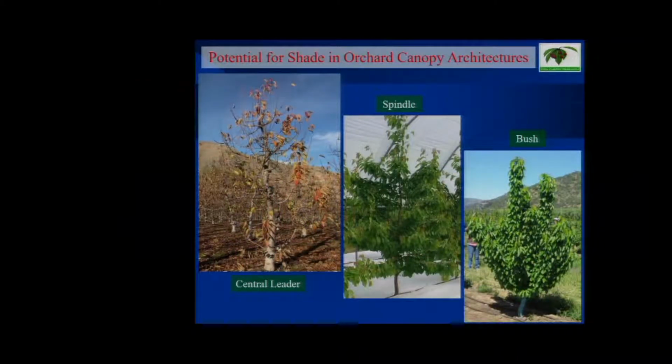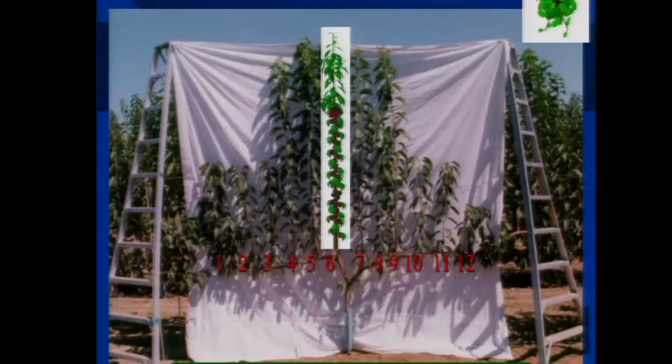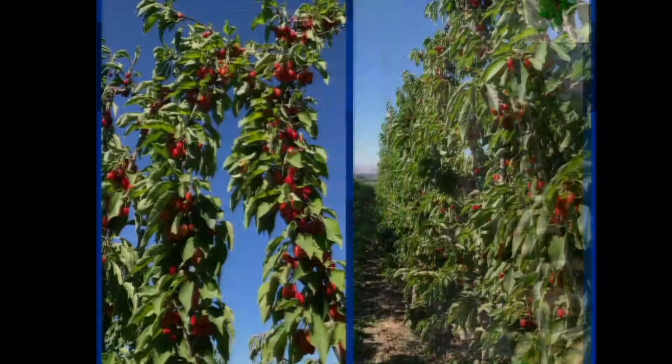So let's look at some of the different training systems, and now we think about not only light interception, but also shade. Where is the shade occurring? In a central leader tree, we have a cylinder of shade. In a spindle tree, we have a cone of shade. In a bush tree, we have the center of the tree potentially in shade. But we go back to that thin, narrow, grape-like canopy, and we see we have very, very little shade. We have a tremendous amount of sunlight interception and a very small amount of shade.